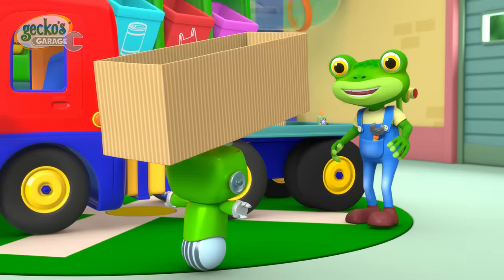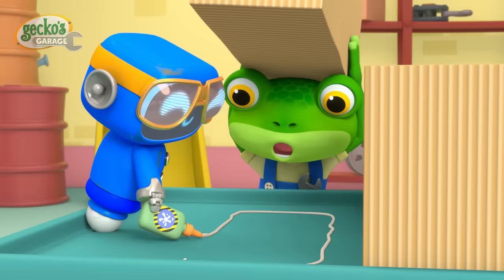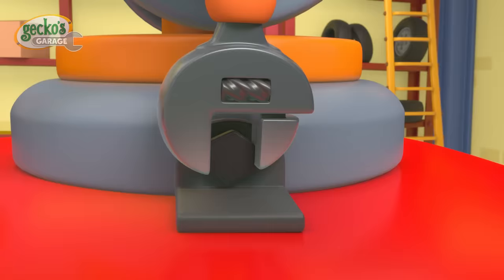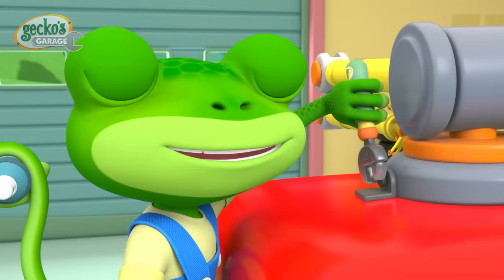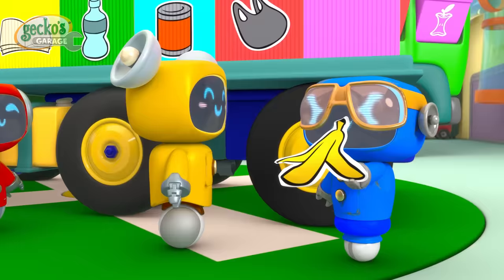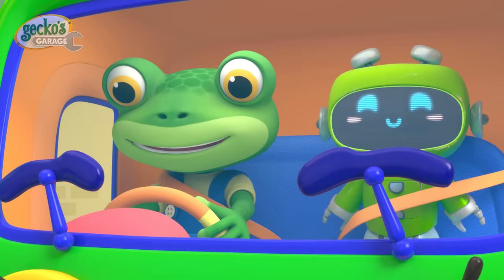Boxes will help us recycle, right? So let's glue them down, nice and tight. A grabbing arm is what you'll need to pick up recycling with safety and speed. A fresh coat of paint and labels stuck. Baby's now a recycling truck!